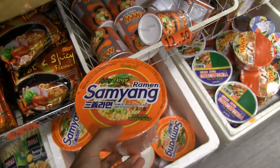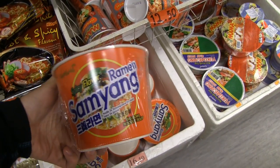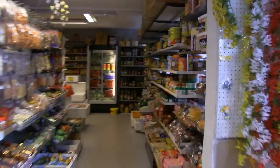Holy crap, what is this? Samyang, isn't that the car? Samyang? No, maybe not. Okay. So there's a lot of stuff here. Quite impressive. And then here, just two counters. Yeah, lots of customers.